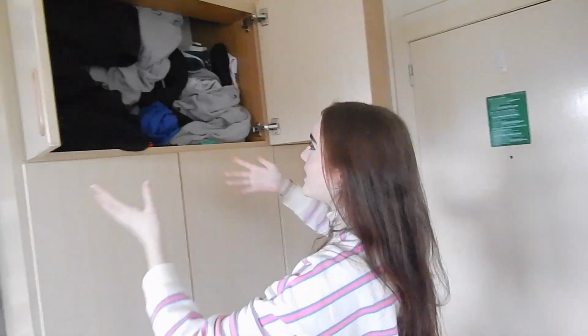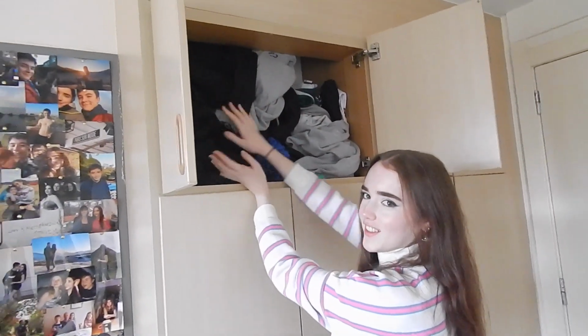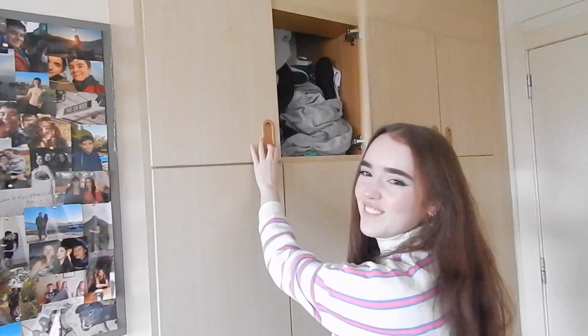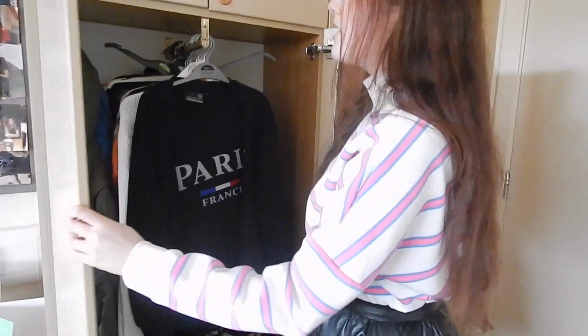Then I have some, it's meant to be jumpers, activewear, but it kind of all got a wee bit messed up. Then here I have jumpers and jackets and tops. There's a mirror in there as well. There actually isn't a bad amount of storage. I thought I wasn't going to be able to fit all my clothes in, but it's not that bad. I did have to buy some more storage, but we'll get to that.